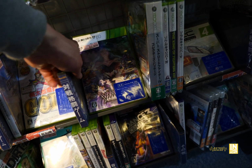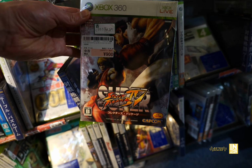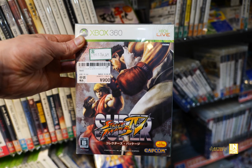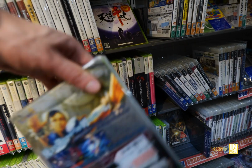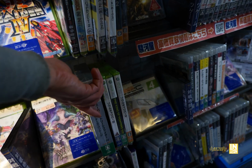And what else do we have here? Next to that, we have Gold Something. And then we have Super Street Fighter 4, I almost said 2, for 900 yen. And I believe it is missing one of the CDs. I don't know if it's the soundtrack or like the bonus feature disc. But not too bad of a price there, 900 yen.